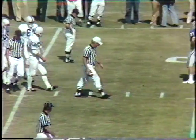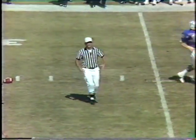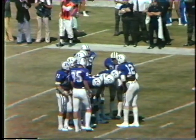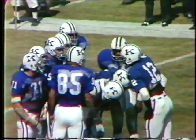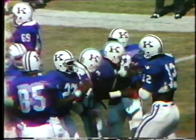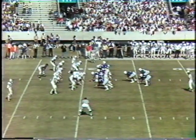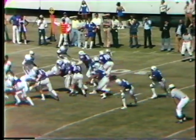So now it is Kentucky guilty of consecutive mistakes. One, too much time, now offside. That's a big break for Penn State because it was 1st and 10 on the 21-yard line. It's now 1st and 10 on the 31-yard line. 1st and 20, right. They're almost, I would say, out of field goal range. Kentucky, 1st and 20 at the Penn State 31 after back-to-back 5-yard penalties.